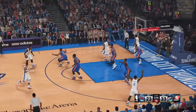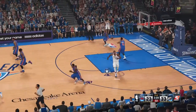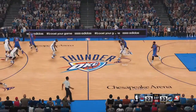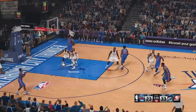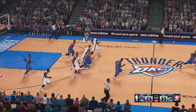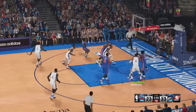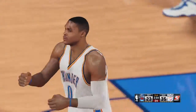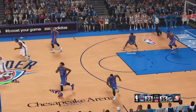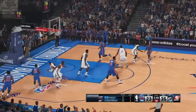Smith against Perkins. From deep. The Thunder with another miss. Boy, the defense just backing off, begging him to take that shot. Jennings in the corner. He dishes it to Smith. Westbrook with the steal. Tries it from 9. And off the glass. That one's good. Westbrook's got 13. Yeah, guys, it's his consistent shooting that's really helped get his team into a position they're in right now.